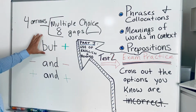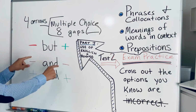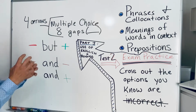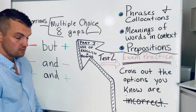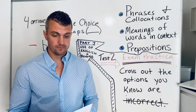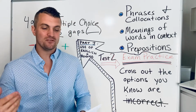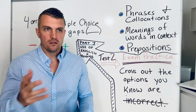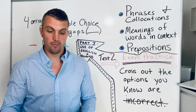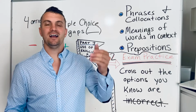So we have this idea, but and and. And is connecting two things that are the same, either both negative or both positive. And but is connecting two things that are completely different. So applying this example that we just gave, let's try to answer the question. I thought the test would be easier, but I quickly realized that in fact it wasn't. I thought it was easy. In fact, it wasn't. So we see an example of how but acts in these sentences. The answer to number 1 is at first.